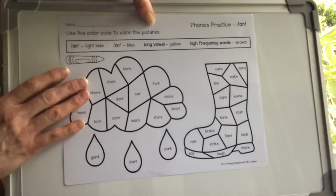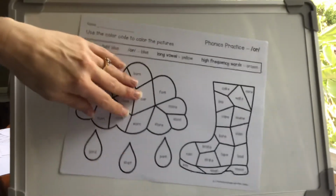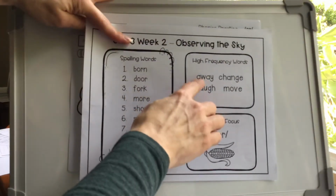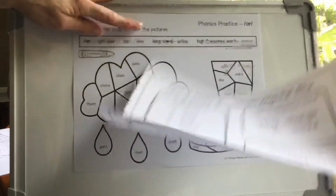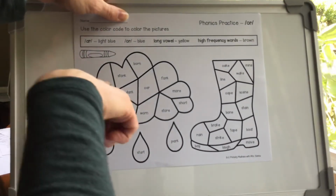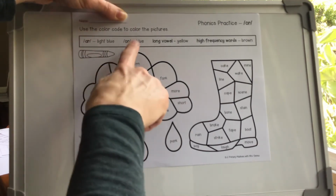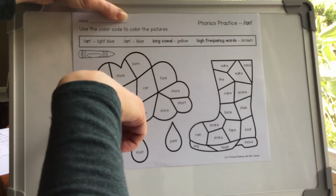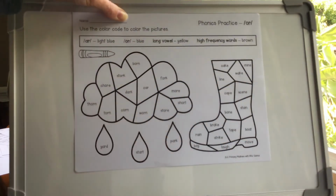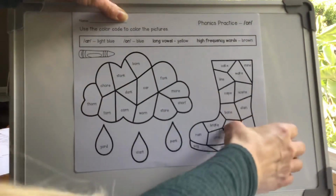And you might need to look back over at the high frequency words, which was our front cover sheet for the week. Oops, I just dropped it. This one here lets us know what our high frequency words are. Away, change, laugh, and move. So you can go through and take a look at each one. So I know you guys can do this on your own, but let's take a look at one. We've got chore. Does chore have an AR? No, it doesn't. Does it have an OR? It does. So we would color that one blue. Okay, so go through and follow the rules and you'll color all of these in. Remember, color in the lines so it's not scribble scrabble and that it looks really nice because I can't wait to see your finished work.